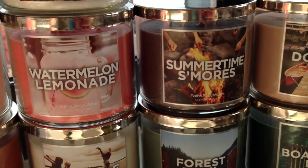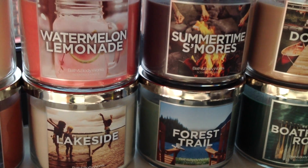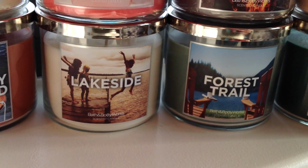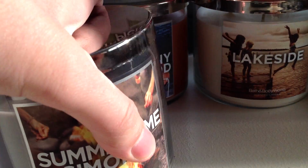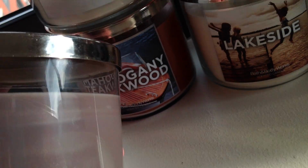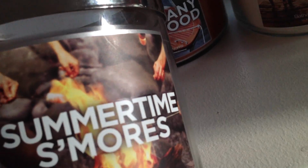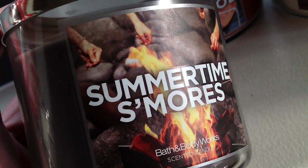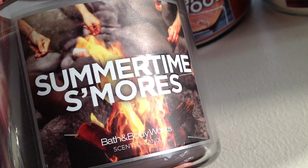So, moving on. But we're going higher in the line, so things will get progressively better. I'm not going to be negative the whole video. Moving on to Summertime S'mores, which is interesting. Alright, let's get this out of the way here. It's a dark, sort of charcoaly gray wax, and the image is just people roasting marshmallows, making s'mores over a fire.